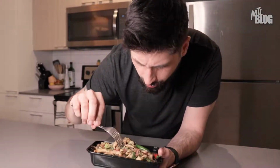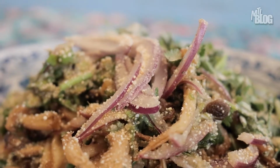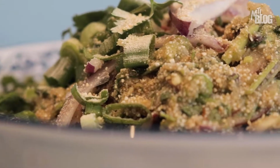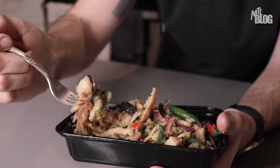Spicy. So much texture going on in here. A little bit of like a chimichurri type flavor is going on in here, and damn, is it spicy. If you're not a mushroom aficionado, if you don't love mushrooms, probably not the dish for you because they are loaded in here. A little crunchy, very fresh, very tasty.